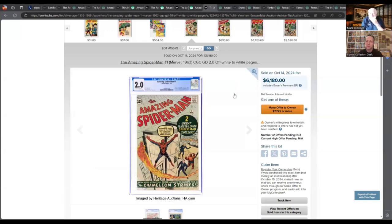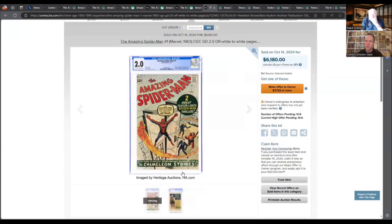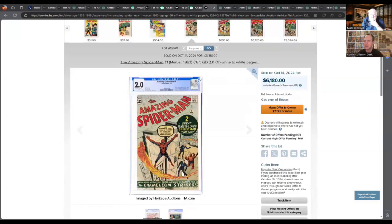And this is the first Jonah Jameson. And it's also the first, I believe, Chameleon, right? Yes, first Chameleon, and it's the first Fantastic Four crossover, isn't it? Yeah. So lots of firsts. It's a great book. And it's the first Amazing Spider-Man, first titled Spider-Man comic.